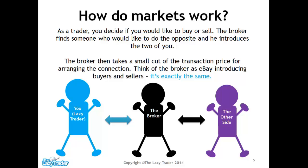Now, thanks to the advancement of technology, we can place all of our trades in our brokerage account, which we can get providing we have internet access, and this really is a far cry from the pits of the 1980s and 90s in Chicago, where it was more of an open outcry.